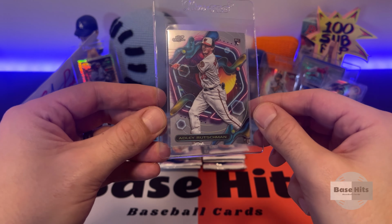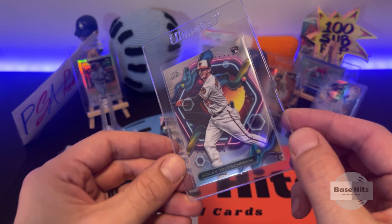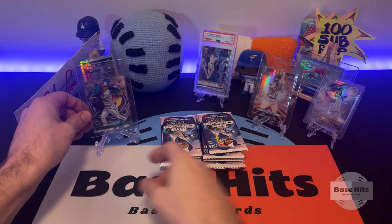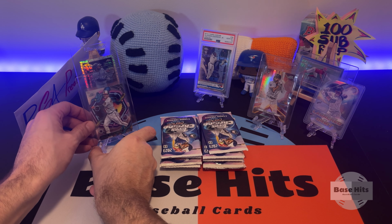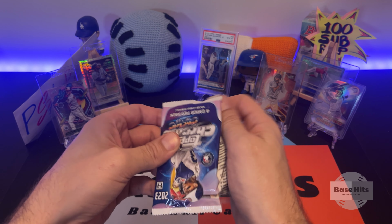it looks real nice, real crisp, very nice. This has got to be one of the spicier looking base rookies up there with Sapphire, up there with some of the nicer looking chromes. I really like the stuff that's got a lot of graphics on it. I don't know if you can tell from past videos.